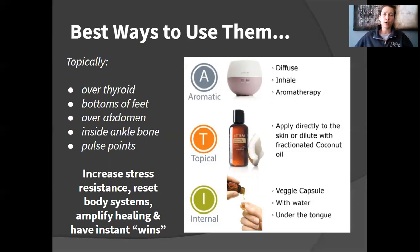You're going to want to apply over the abdomen, really just over your reproductive area, inside of the ankle bone as well, and pulse points. So like your wrists, behind your ears, not in your ears, behind your ears, and over your heart. These areas are also going to be great areas to get that oil absorbed into the bloodstream and get to where they need to work.